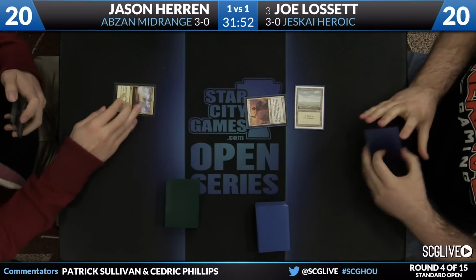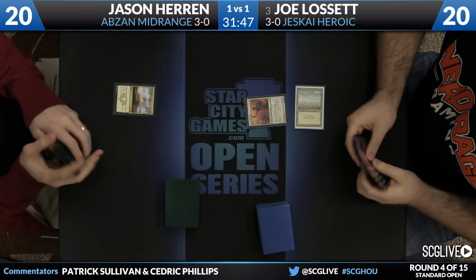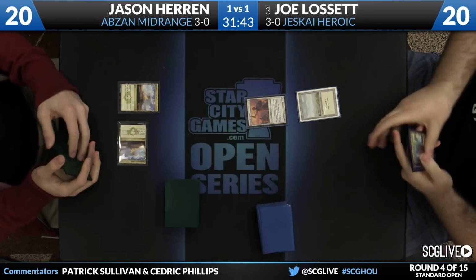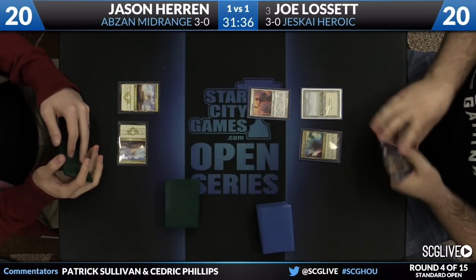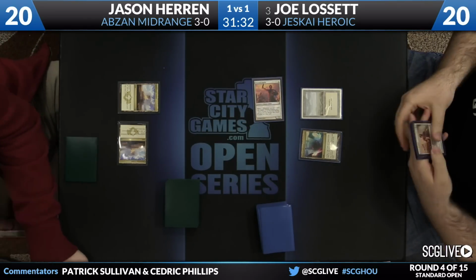Plains and a Favored Hoplite will get things started off here for Joe. Jason will take a draw step. There's a 3rd land, a Sandsept Citadel, but he's off to that slow start. All of his lands entering the battlefield tapped. Mana Confluence to draw here for Joe. That was huge because he was without land number 2. He kept a 1-lander here on the draw. With God's Willing and 1 drops, I think it's a fine hand to keep, but that was a huge, huge draw step. There's an attack for 1.